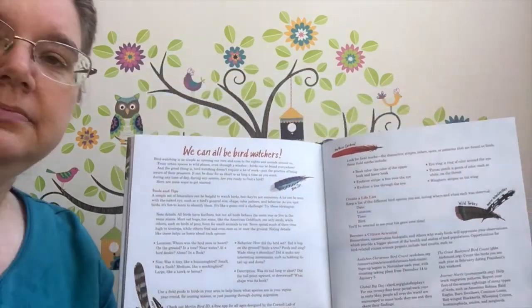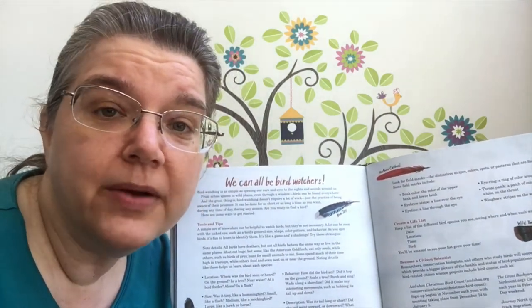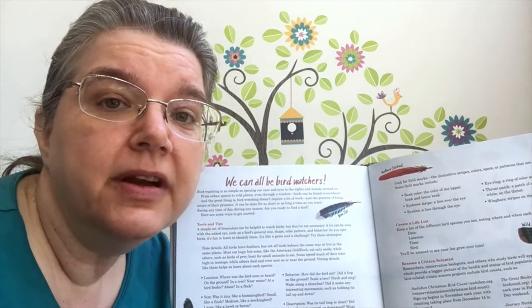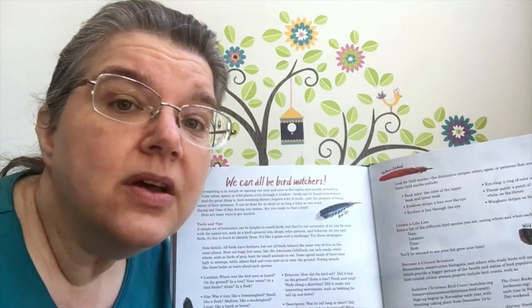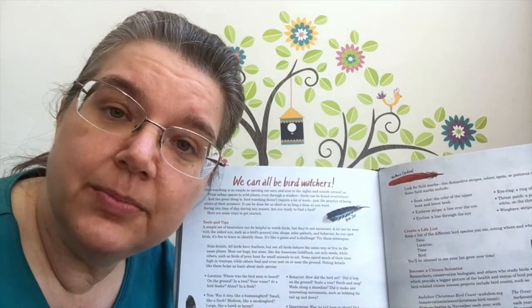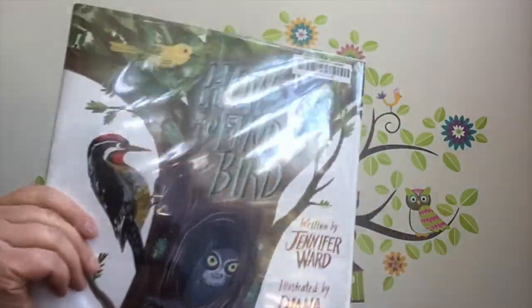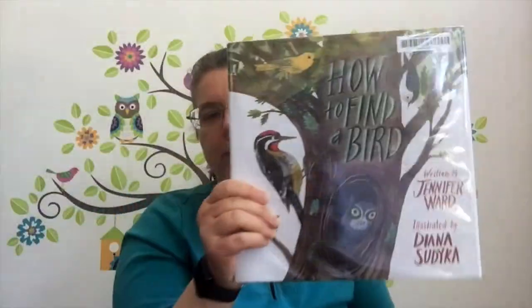So everyone can be a bird watcher or a bird listener. You just have to go out, walk around, listen. Be very quiet, walk slowly, or be very still, and you can see amazing birds wherever you live. And that is how to find a bird. There are so many beautiful pictures. I would suggest if you could borrow this from the library so that you can read it in detail.